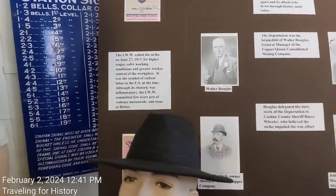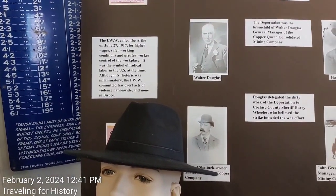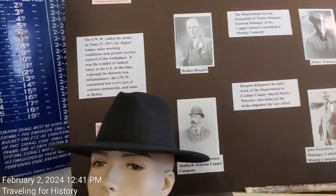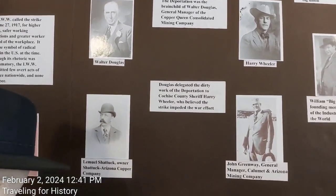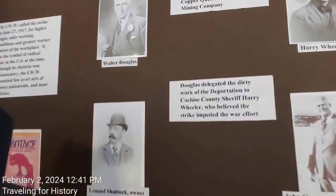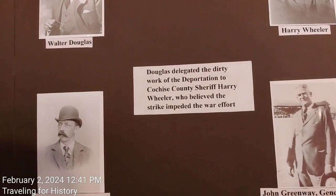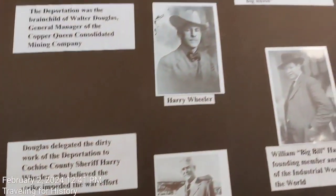At the time, although its rhetoric was inflammatory, the IWW committed few overt acts of violence nationwide and none in Bisbee. The deportation was the brainchild of Walter Douglas, general manager of the Copper Queen Consolidated Mining Company. Walter Douglas is right here. The IWW's goal was to organize all labor into, quote-unquote, one big union. Douglas delegated the dirty work of the deportation to Cochise County Sheriff Harry Wheeler, who believed the strike impeded the war effort, and that's Harry Wheeler.